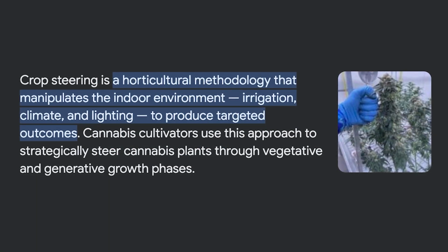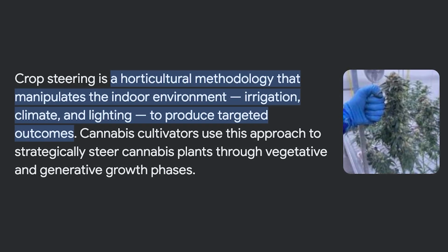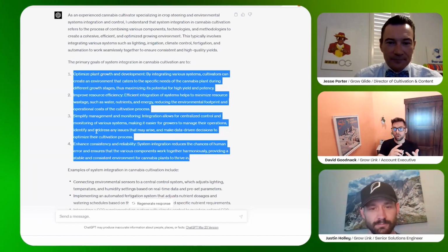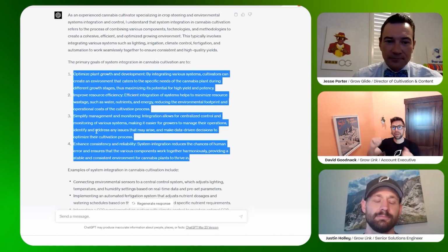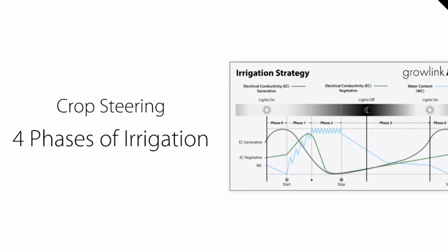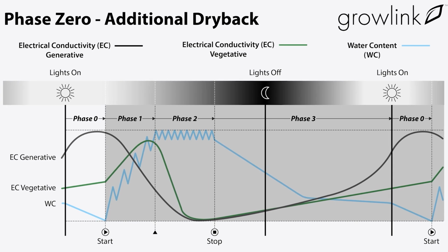And I mean, crop steering is simple, right? As a cultivator, all we're doing is trying to manipulate the plant to do different things at different times to get the key results. And we could do that through irrigation only, but it all comes together when we mimic the environment, right? So when we want to stress the plant into a generative phase, if I give it some drought stress, right? That's the soil moisture sensors, that's the irrigation cycles and the timing and the drybacks, but also, what if I increase the light intensity?